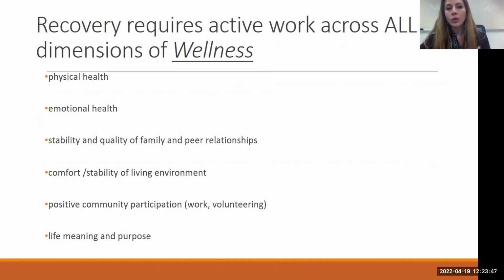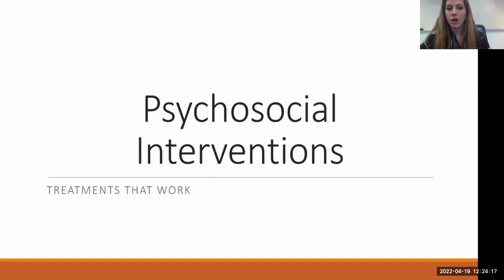So when we're putting together a treatment plan, we always want to be thinking, how are we addressing their physical health, their emotional health? What are the stability factors within their social network or their relationships that we want to be supporting? How are we looking at their recovery environment, the environment that they're living in or going to? And how are we helping to bolster that meaning and purpose in life? So work, volunteer, community involvement, spiritual practice, all of the things that help them to get out of bed in the morning, rather than just how do I use less, right? And knowing that that's a lifelong process.